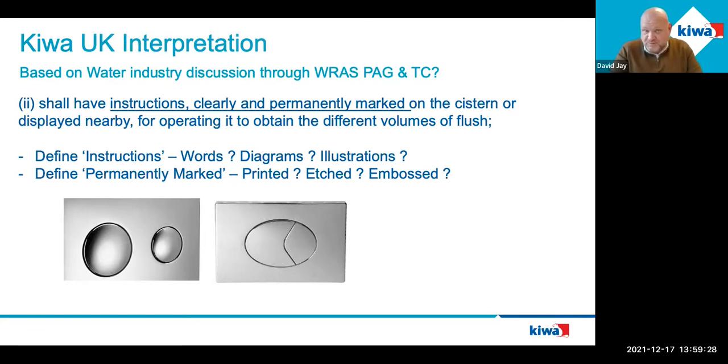This shows that this was what was discussed many, many years ago. Additionally, when it talks about permanent, it doesn't have to mean printed or etched, as in some of the examples already shown. If the instruction is permanent because it's part of the integral design of the fitting, for Kiwa, following the old interpretation, this also complies. So these 2 examples that we have found here would comply, and we would certify on the basis that they meet both requirements. I do agree, mind, these are 2 very easy examples, and there are lots of examples out there that would be more problematic. But we would accept and issue a Kiwa UK Reg 4 if we were faced with these designs.